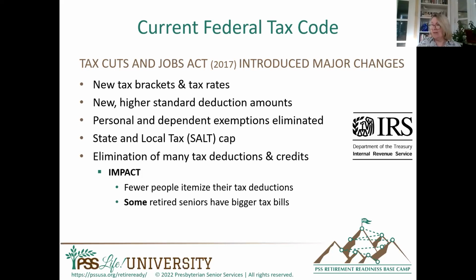This again, great for some people because they didn't pay much in local tax, but harmful for other people who live in high income tax states, high property tax states. In fact, a lot of people really lost the ability to itemize their deductions and ended up using the standard, and paying higher income tax. The elimination of many tax deductions and credits means that fewer people itemize their tax deductions, and some retired seniors have much bigger tax bills than was true before this tax bill passed.